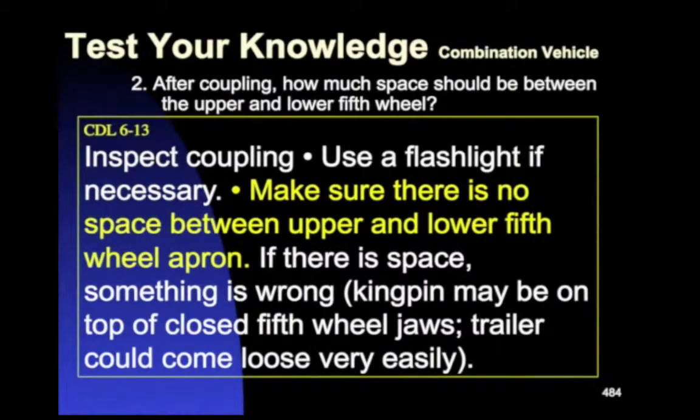Inspect coupling. Use a flashlight if necessary. Make sure there is no space between upper and lower fifth wheel apron. If there is space, something's wrong. Kingpin may be on top of closed fifth wheel jaws. Trailer could come loose very easily.